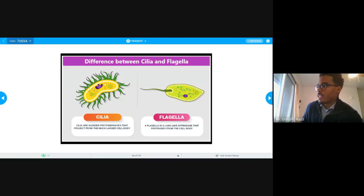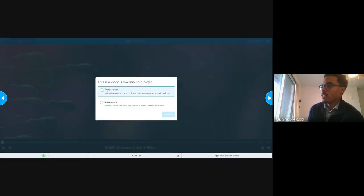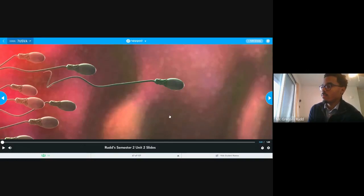So here's some differences. You can see the differences in how they are structured. The cilia are shorter. They appear all over the cell, whereas the flagella, or flagellum, singular, is only going to stick out typically from one point in the cell. All right, so let's quickly take a look at another video.